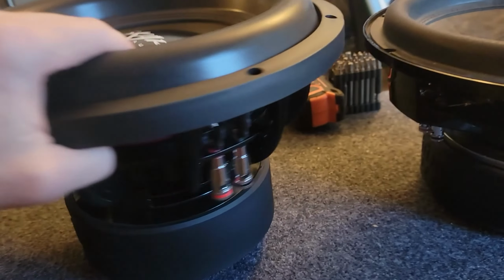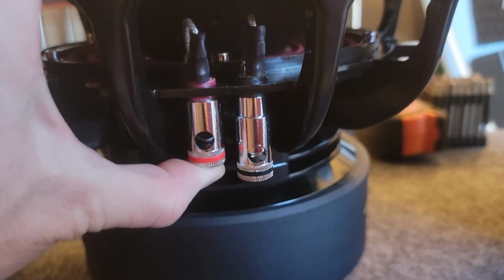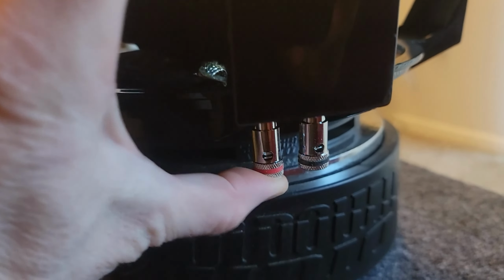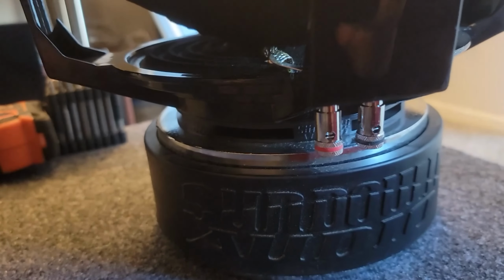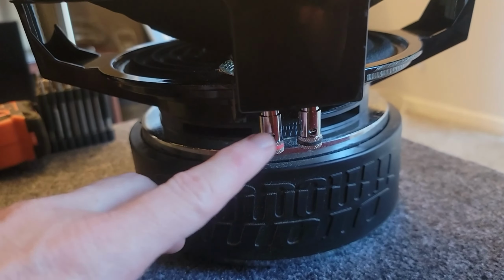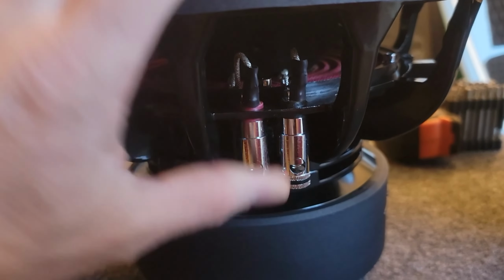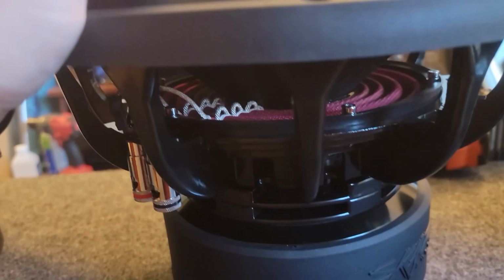Another thing I really like is that these terminals, they look like they're like 4 gauge. When you look on the Sundown, they're like 10 gauge. Now that doesn't seem like a big deal, but if you're trying to parallel the voice coils on the subwoofer, you're going to have a pain trying to do it. At least I did. Trying to stuff two 10 gauges in there, never mind 8 gauge. So with these, you can parallel your voice coils on the subwoofer with no problem. So I really like that.